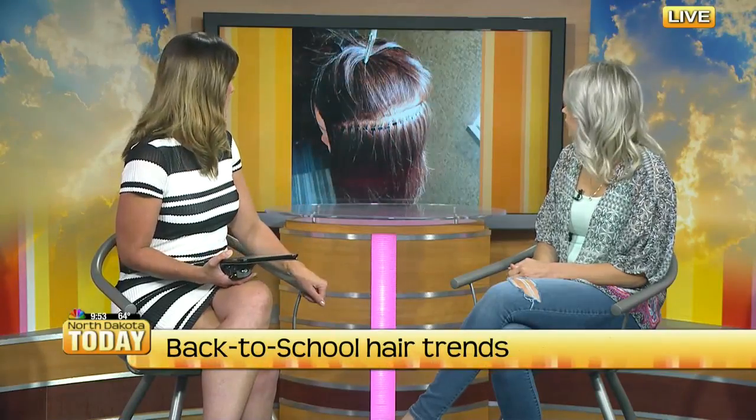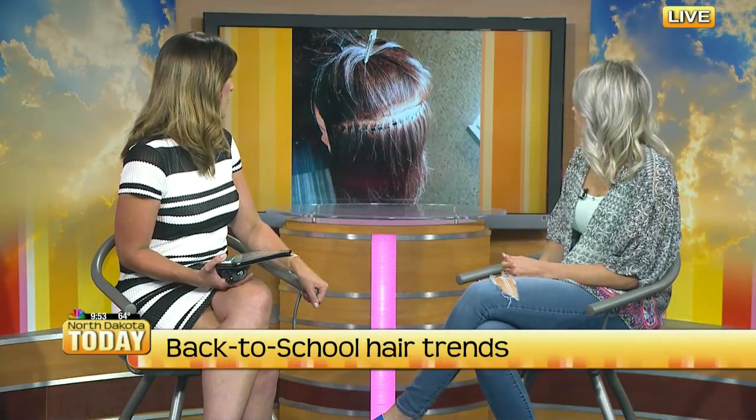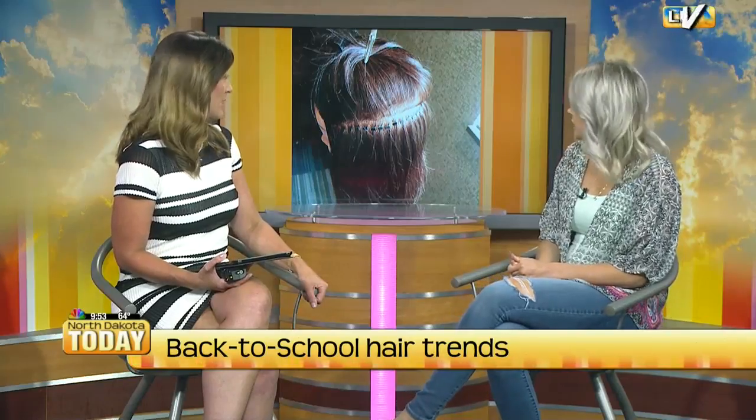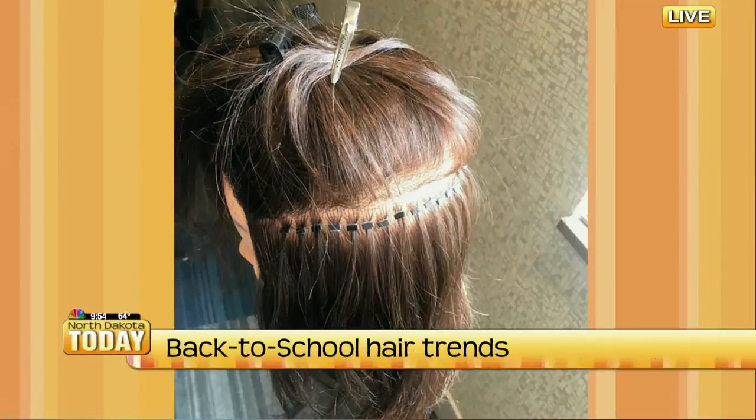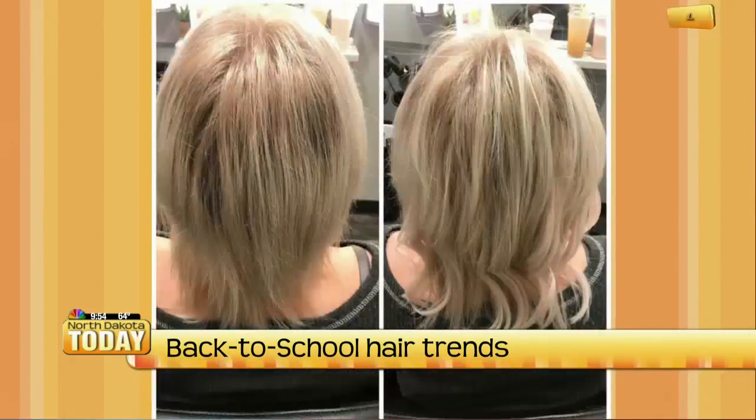Okay, so we talked about the hair extensions, we talked about the different coloring. This is the process of the hand-tied weft. So the beads right there, we put in before we section out your hair, and then I'll sew in between those little beads. So then it's staying up at your scalp, and then it grows out with your hair. You're a seamstress and a stylist. Yes, except I can't sew clothes at all.